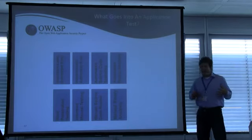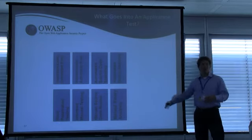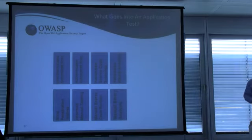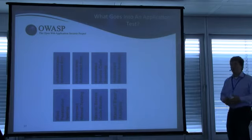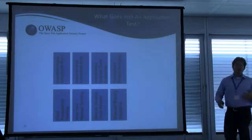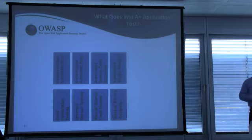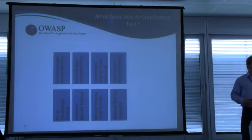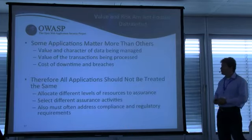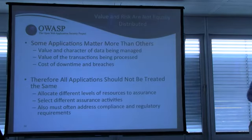And it's not to say that you have to do all these things for every application. Again, budget-wise, that's not typically an option. But it is something to understand when you're crafting your testing program. What are the components that you're going to include for different applications, and how frequently are you going to include them? And again, it's important to be honest with yourself. With the resources that you have, what is it realistic for you to be able to do? Some applications matter more than others.